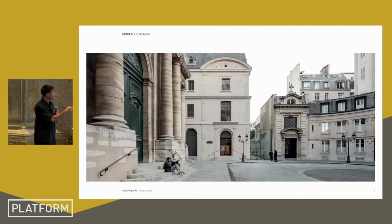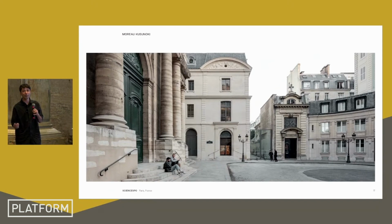So you can see this is the entrance. It is a very narrow entrance. If you imagine the whole complex hidden behind this door, that brought a certain amount of complexity in terms of site construction, as we were excavating quite a lot and heavily refurbishing the existing heritage building.